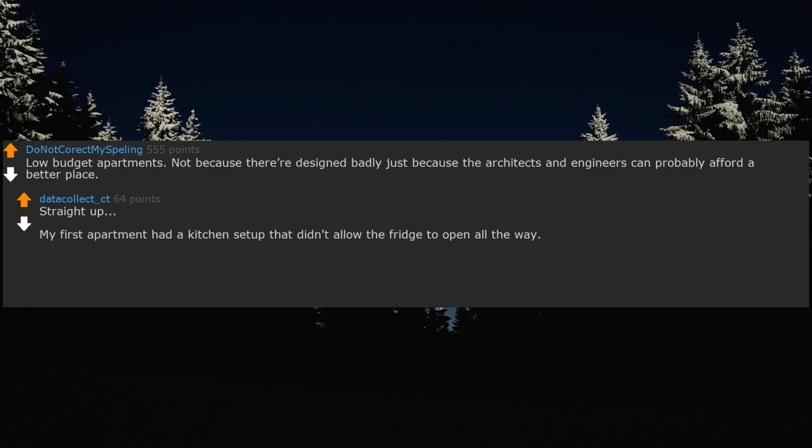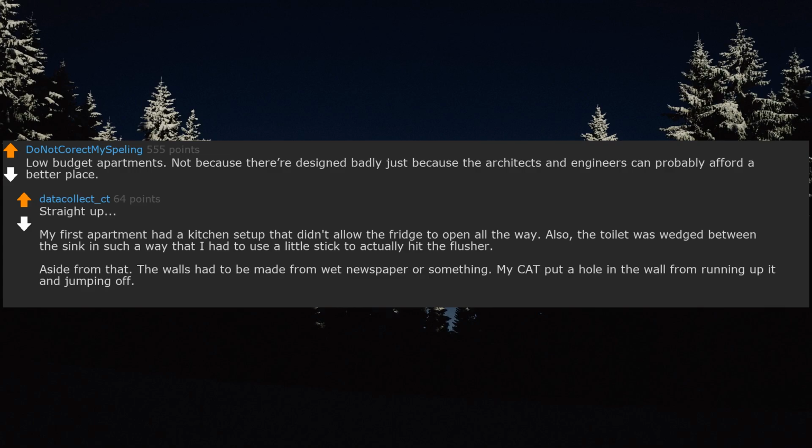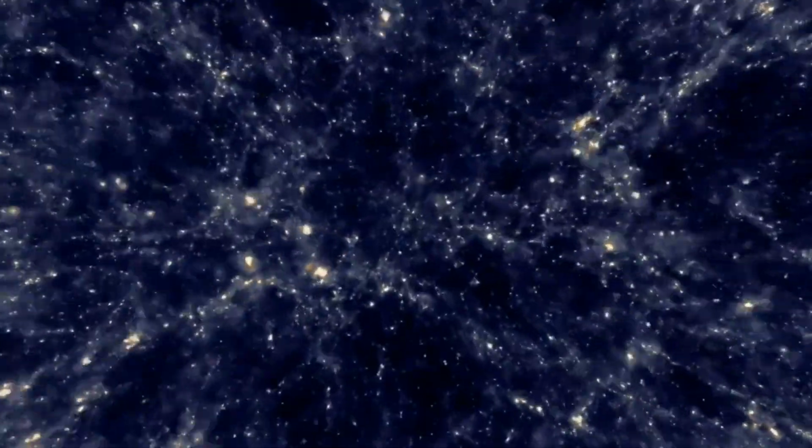Straight up. My first apartment had a kitchen setup that didn't allow the fridge to open all the way. Also, the toilet was wedged by the sink in such a way that I had to use a little stick to actually hit the flusher. Aside from that, the walls had to be made from wet newspaper or something. My cat put a hole in the wall from running up it and jumping off.